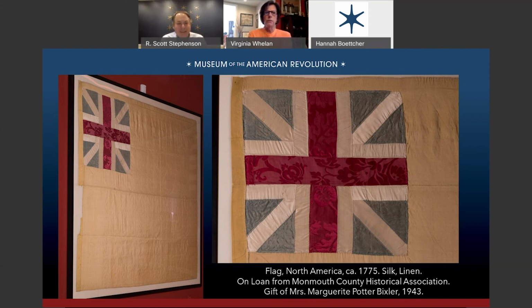Yeah, what's a hoist? A hoist is where it is hoisted up a flagpole. So it's the end that goes up against the flagpole. The Union Jack that we see here is considered the canton, and then the yellow part of this flag is called the field. So when we talk about canton, hoist, fly, field, it's the same language for every flag.